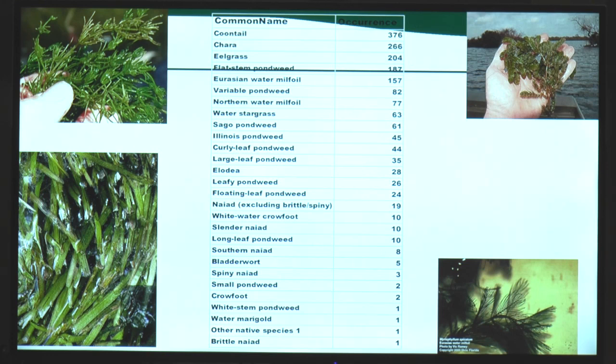I'm sure you've heard of starry stonewort. That's the new big invasive. It has not been detected in here yet. The coverage of plants is good out here. It would have a hard time taking hold because of all the native vegetation that's out there right now.